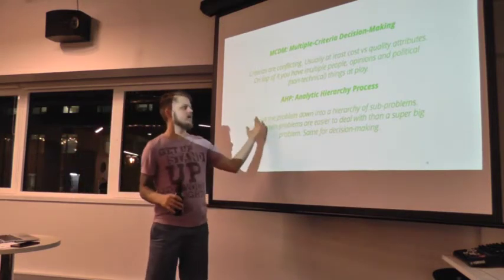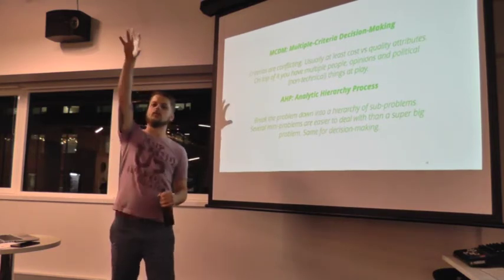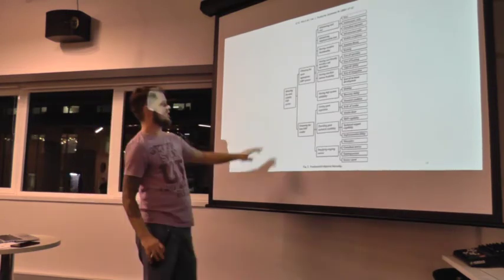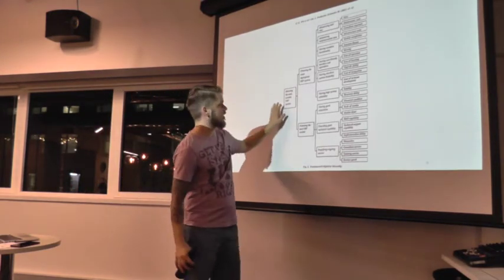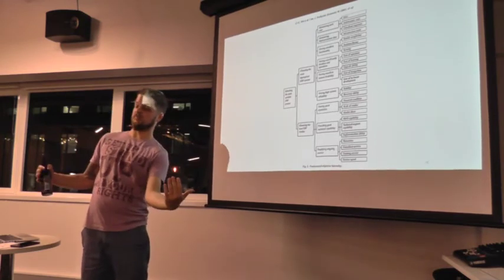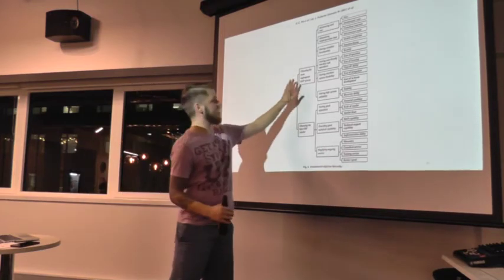AHP is just the analytic hierarchy process. You have a big problem, like selecting an ERP, and you think, that's too big a problem, how can we break this down? Let's talk about the vendor and the product. Now there are two problems, smaller than the one above. Let's break this down further.